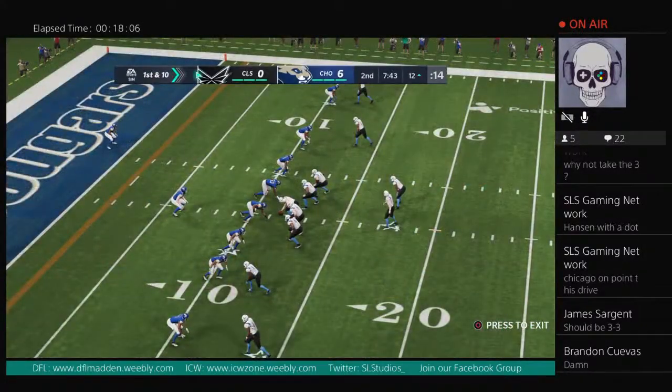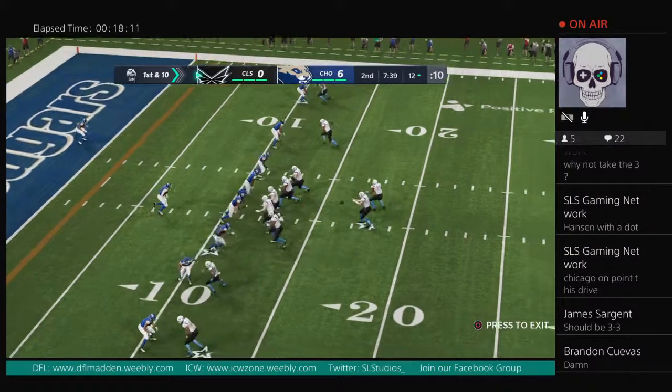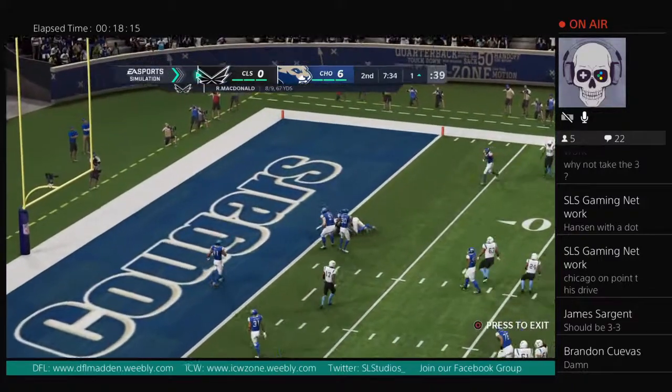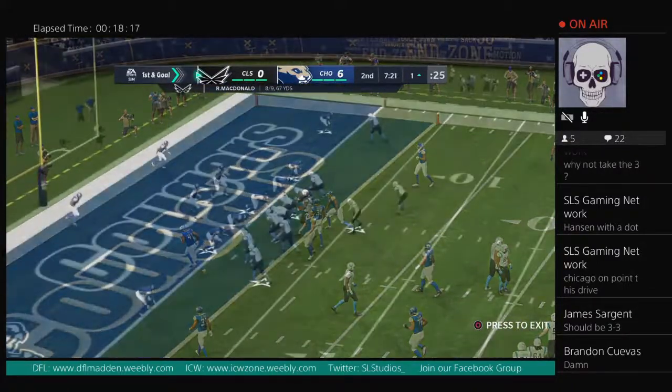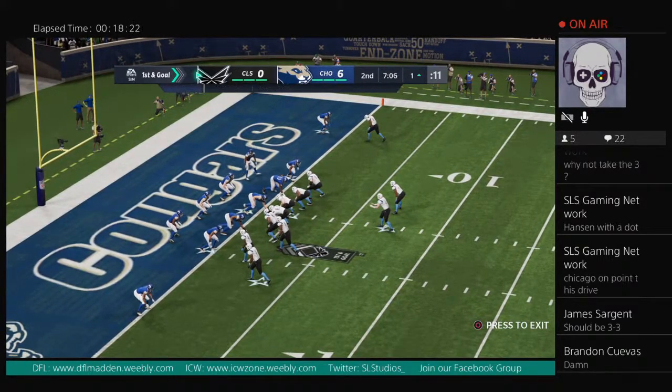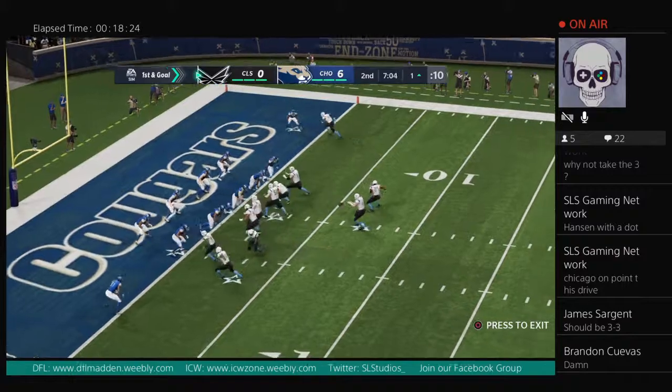From down at the 12, it's 1st and 10. On first down, he'll drop to throw. The quick slant caught. And he can't quite get there. Tackled down at the 1. 11 more yards that go around. A first down as well.